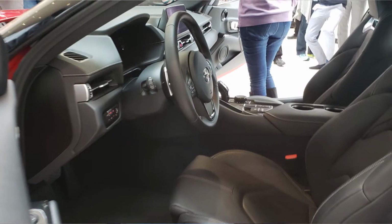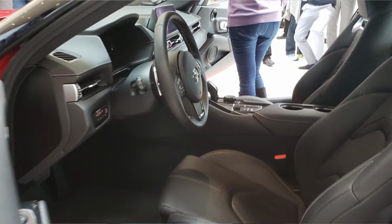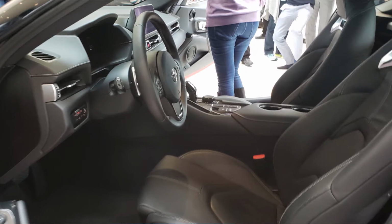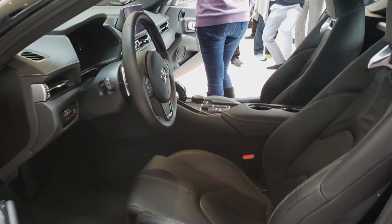You're also going to notice that the Supra and the Z4 do not share the same interior. They've been designed differently to appeal to the different buyers between Toyota and BMW, and to help differentiate the two of them.